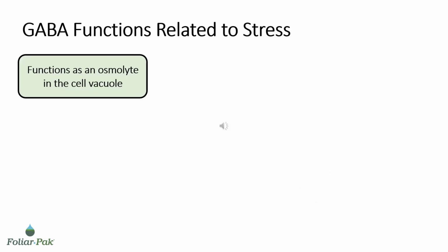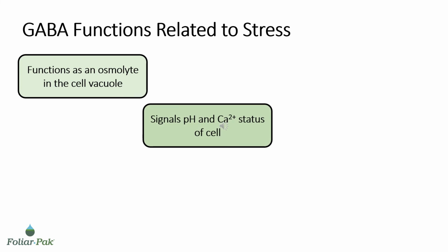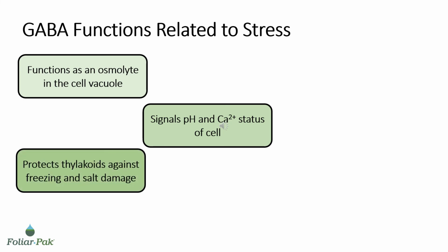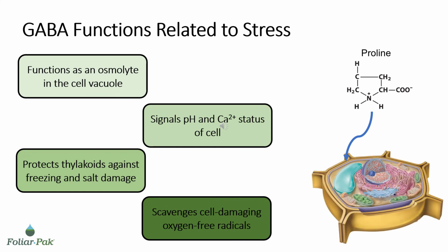GABA plays other roles related to stress tolerance. It helps balance the pH and calcium status of the cell. It protects thylakoids in the chloroplast from freezing and salt damage, and it neutralizes cell-damaging oxygen-free radicals. Proline also works as an osmolyte in the plant's vacuole, helping to maintain turgor pressure and vacuolar structure. It really has a big positive impact in drought, salt, and cold temperature stress.